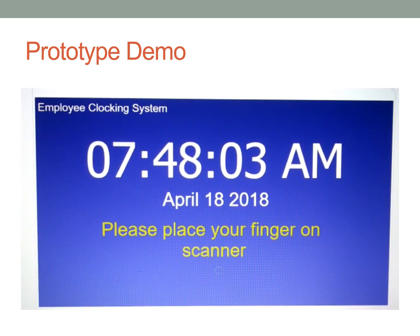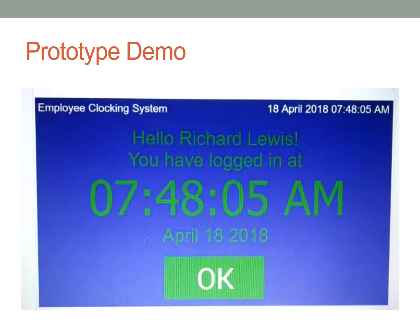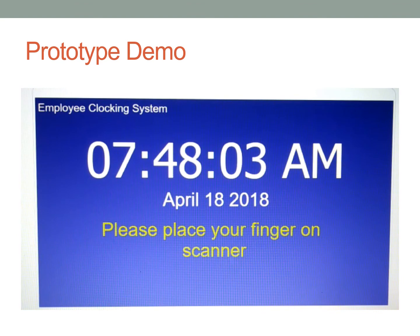So this is the welcome page that has the time and date displayed all the time. As soon as the employee scans the finger and clicks the in button, a message will be printed that says hello, with the time and date on it. And once OK has been clicked, it will come back to the welcome page.